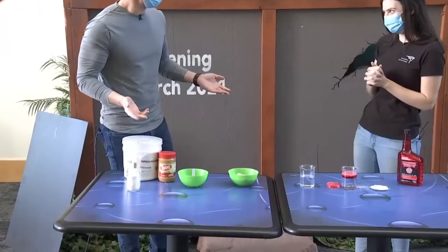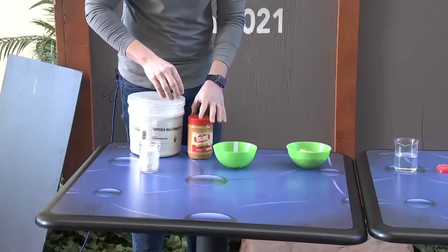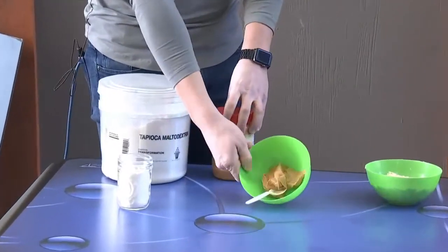But maybe a perhaps more delicious way that we can absorb oil is something you could do at home. With peanut butter. So we've got just traditional creamy peanut butter in this bowl.